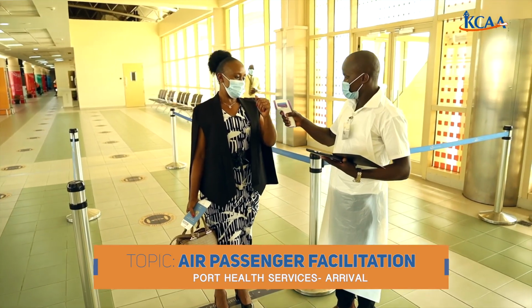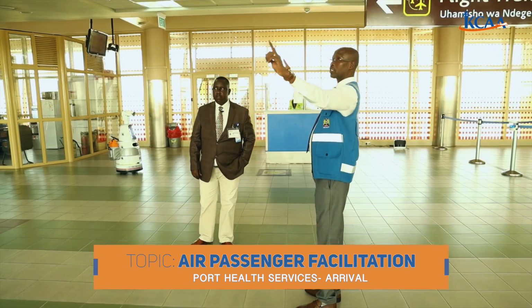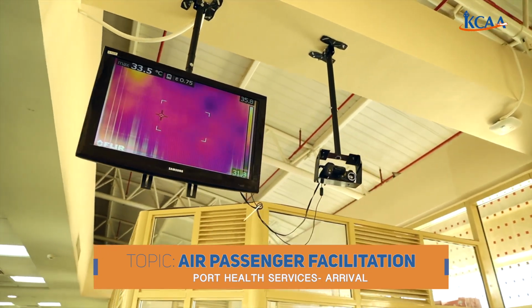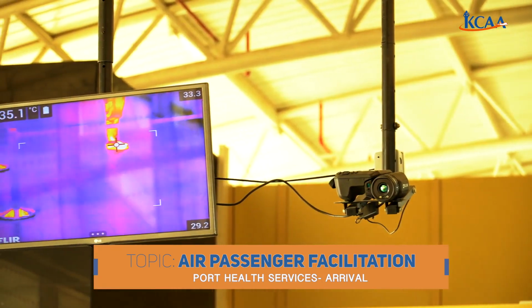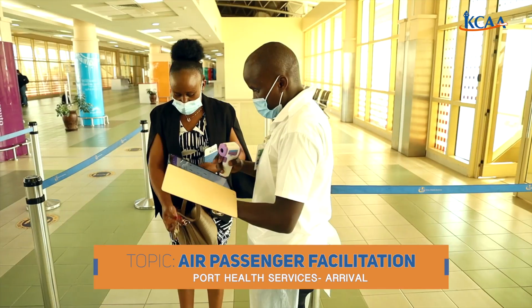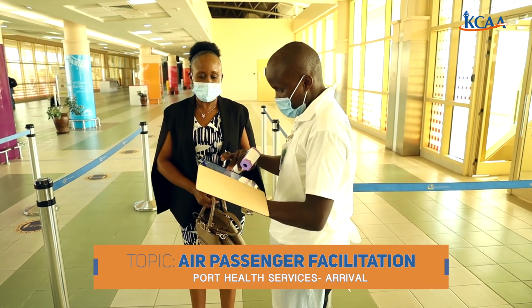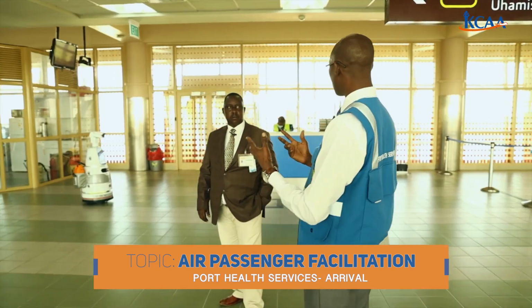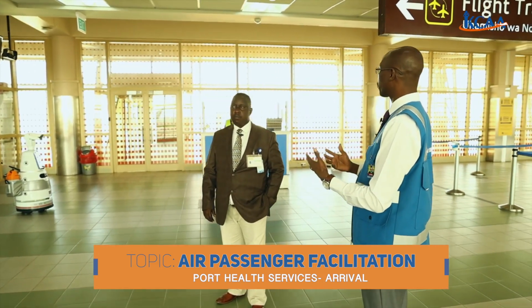Then we take the temperature. You can see on the other side we have two screens whereby we test their temperatures once they arrive. So these are thermal scanners. We take the temperature on arrival and we insert it through the tablets so that we know what the temperature was when they were arriving. Those are some of the basic information for COVID.